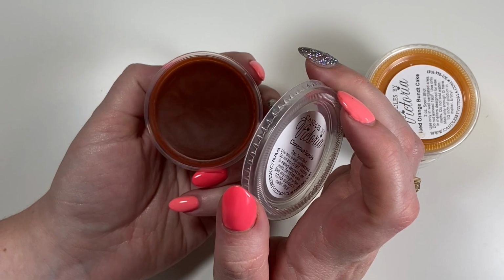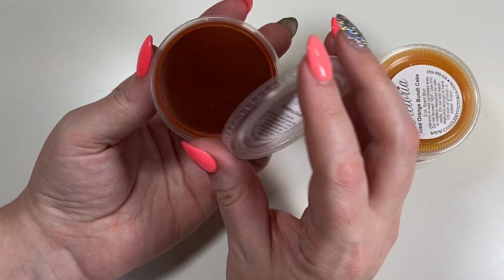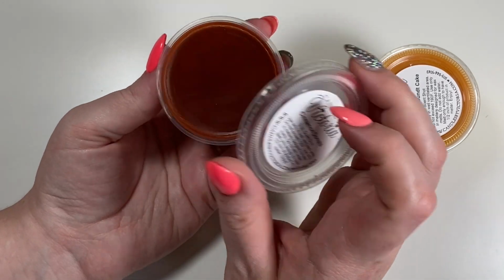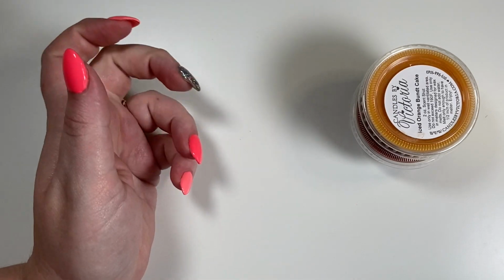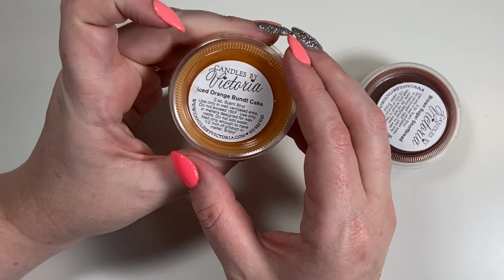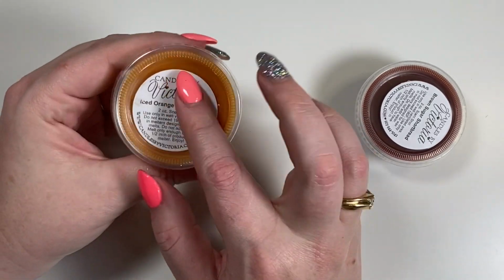Like, and it's funny because it does really just smell like a cinnamon sugar donut. But it's on the spicier end, but I still get that fried dough element to it, which is really nice. Next is iced orange bundt cake, and this is one of the ones that was in my bundle.